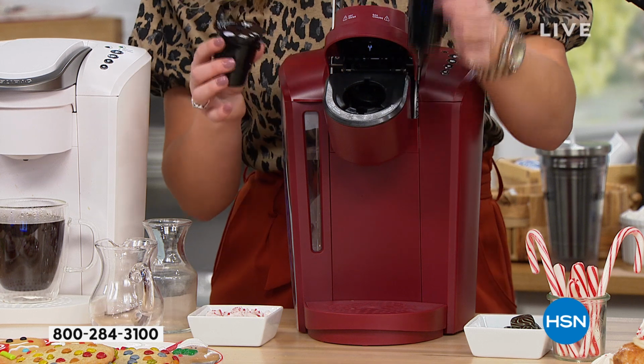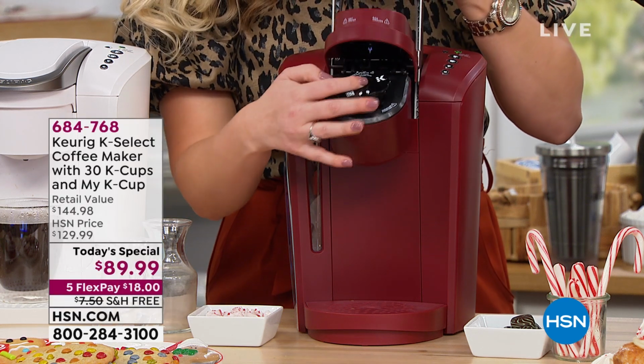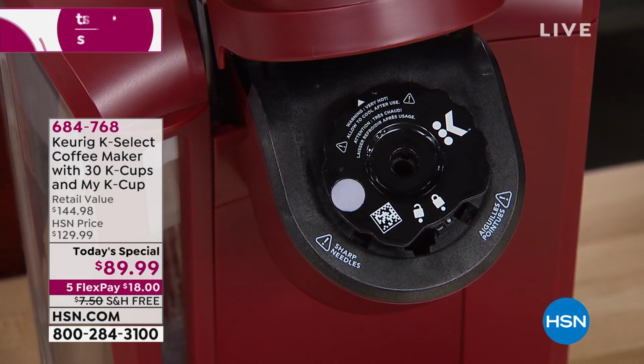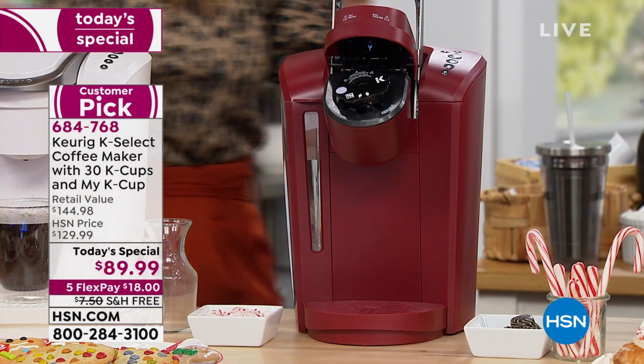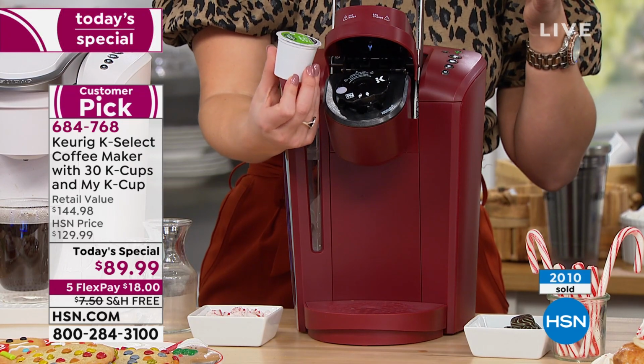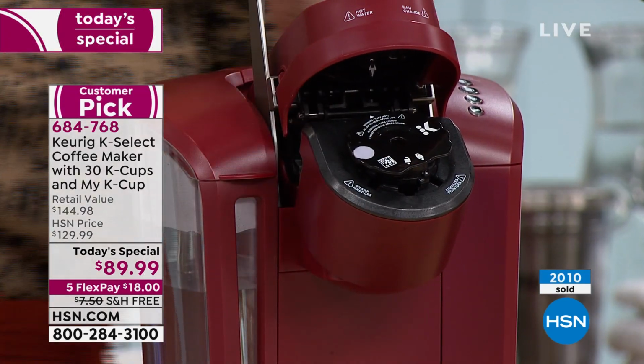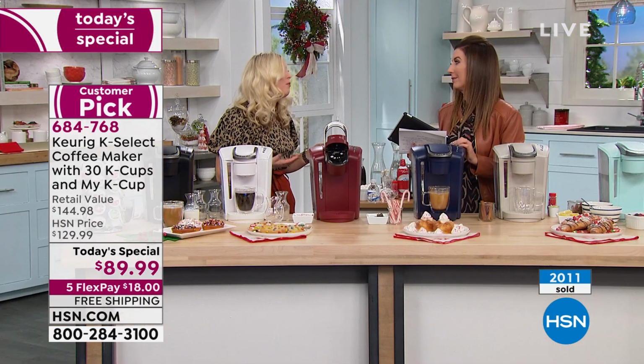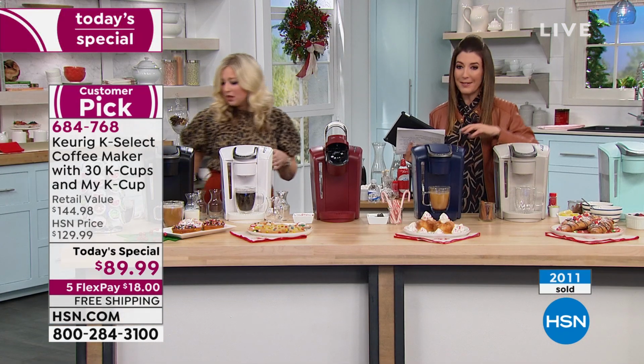So there's that housing. And then you would stick it right inside and you would close it and you would brew just as normal as your K-Cup. And when I say K-Cup, this is what I mean. This is replacing that. So wonderful, you're gonna love that with that configuration. You know, I use it all the time with my Hawaii coffee. Oh, that's so fantastic. Every once in a while.